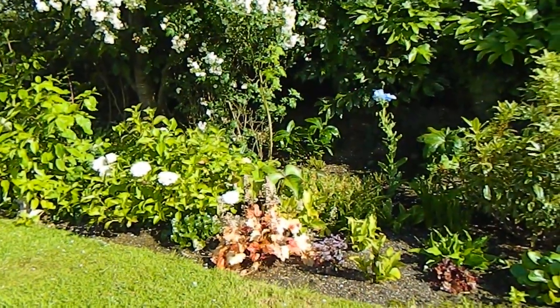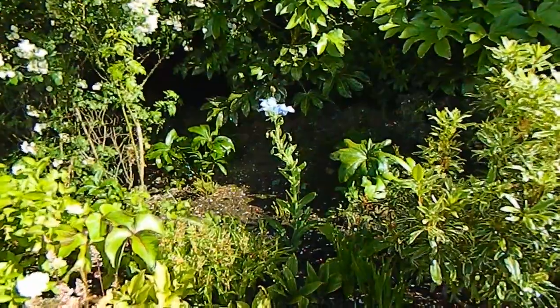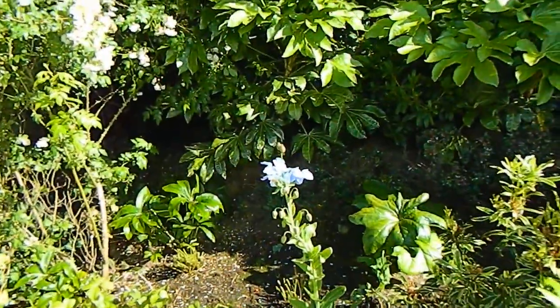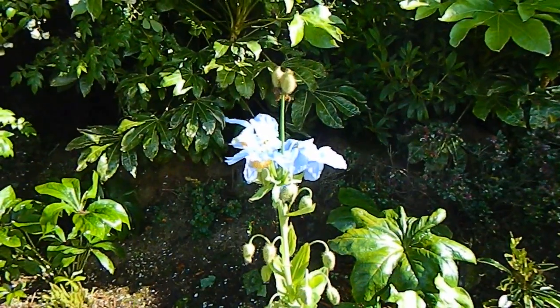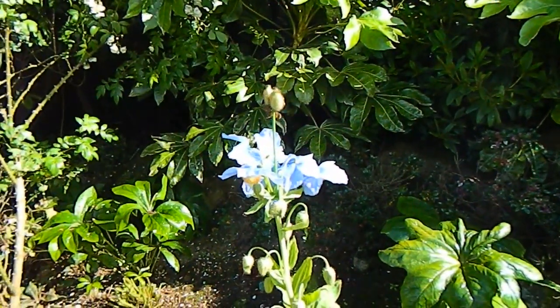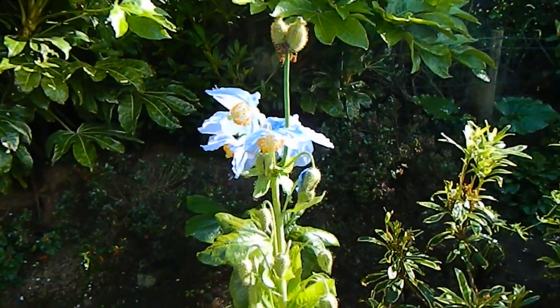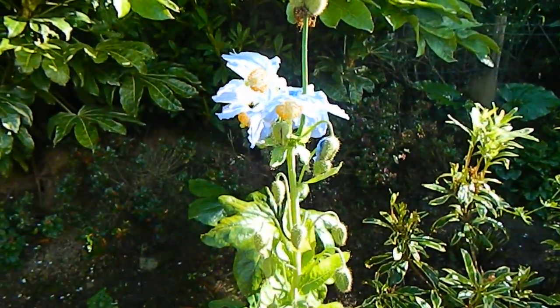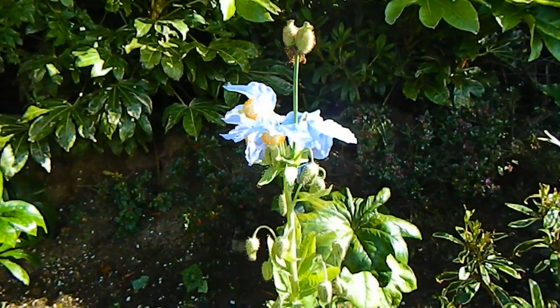Now, I wish I had an extensive Meconopsis collection to show you, but in truth I don't. The one that's looking the nicest at the moment is this blue one, which has shown up well, I think, because of the raindrops on it. Unfortunately, I don't have a species name for this. It was given to me. It was supposed to be white, and as you can see, it certainly is not. But it's a lovely one.